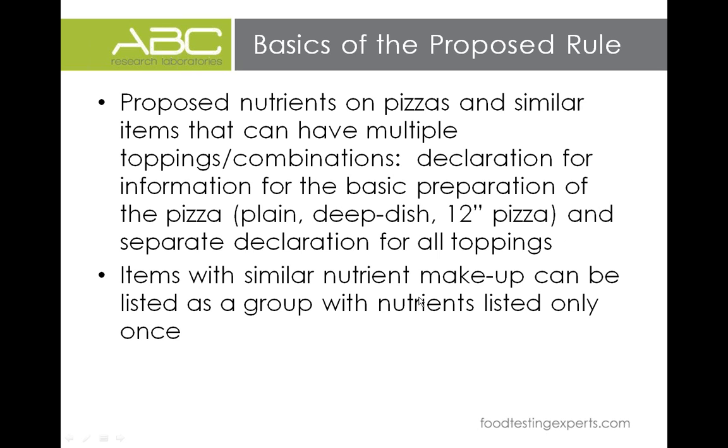And again, items with similar nutrient makeup can be listed as a group. That was another option the FDA gave. And you may be asking yourself, why are there different options? Well, a couple of reasons. Because this is a proposed rule, the FDA gives multiple options and then asks for comment on these options before they put out their final rule. But even in the final rule, we will probably see several different options for compliance.